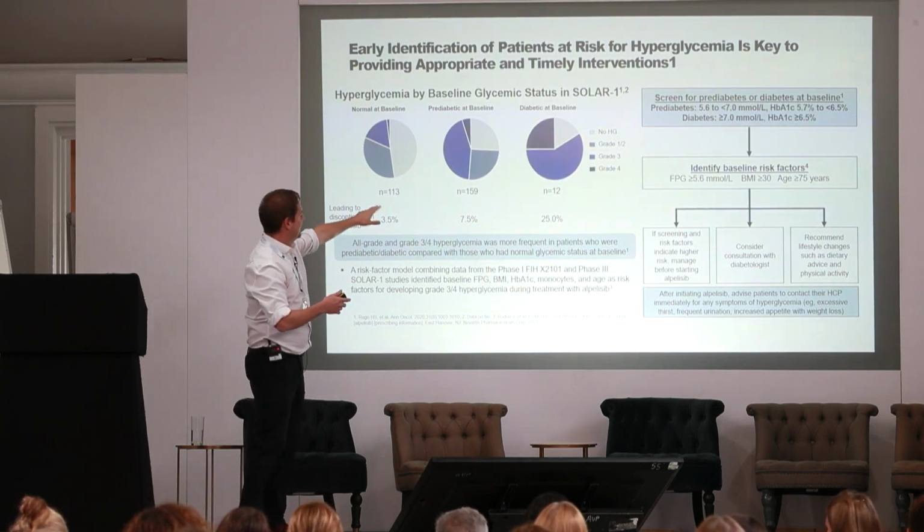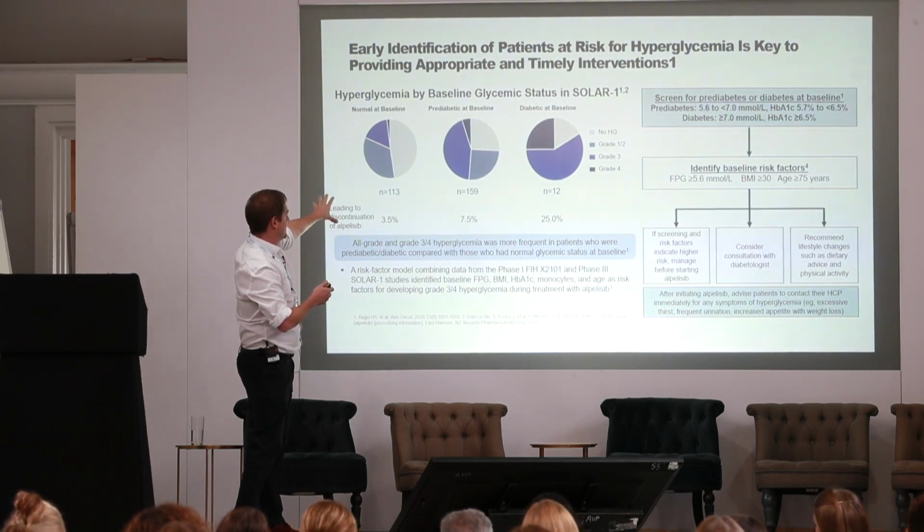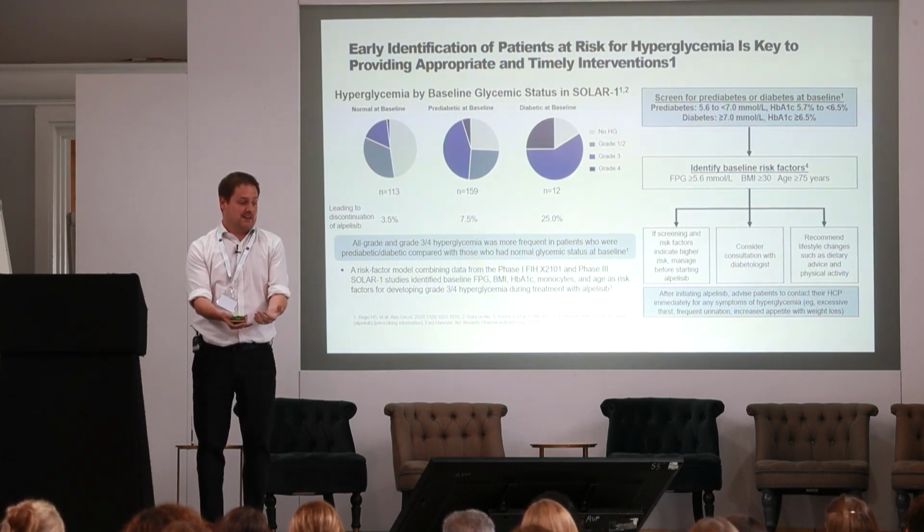For those with pre-diabetes, again, you'll notice that there's a lot more blue than there is grey. And still, even normal at baseline, about 50% of people will have this hyperglycemia of different grades.